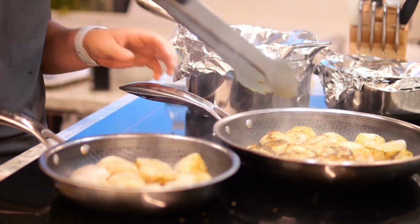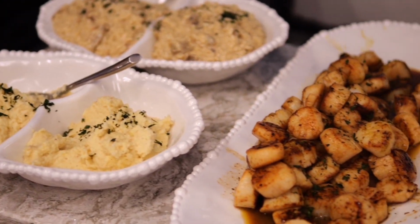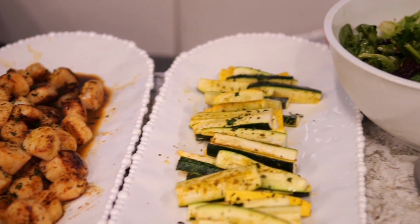We've got the mushroom risotto, parsnip puree, seared scallops, roasted squash, and a nice big salad. And for dessert, I made some cheesecake bites.